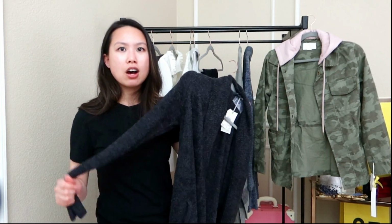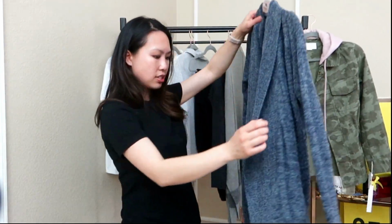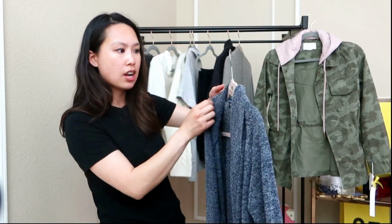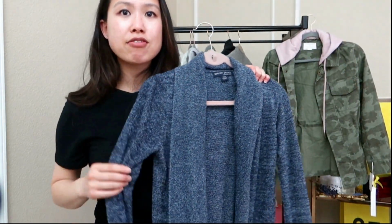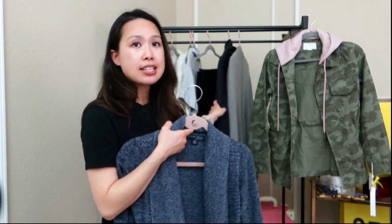This is very soft, very stretchy, and let me just show you the one I had from last year. So this is from last year. Again, it's the circle cardigan. I got it in a lighter color last year. Same size. I've washed this, I've dried this, and it's still just as soft. If I felt both of these, blindfolded, I would not be able to tell you which one is new, which one's old. And that's what's amazing about this.